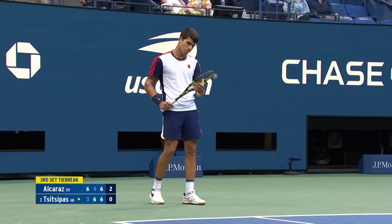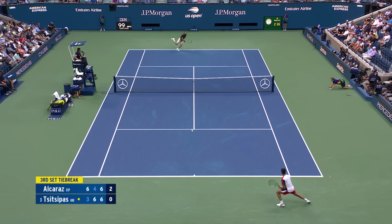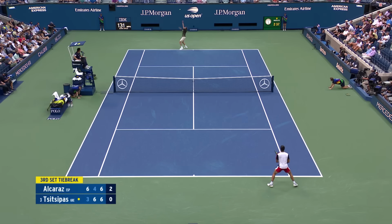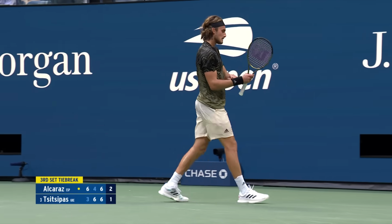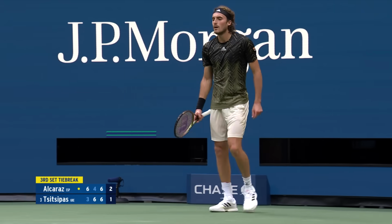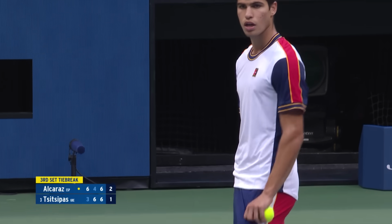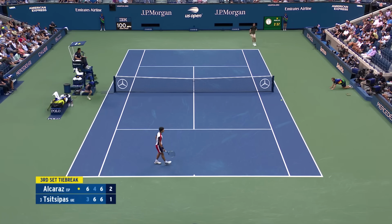Contact with coach, little nod. 2-1 Alcaraz, just the one mini break. Still so impressed with how positive Alcaraz stays throughout his matches. There's been several ups and downs. Still just that intensity in the face. Sometimes some disappointment, but you don't get any negativity. Who does that remind you of? Very much his hero, Rafa.